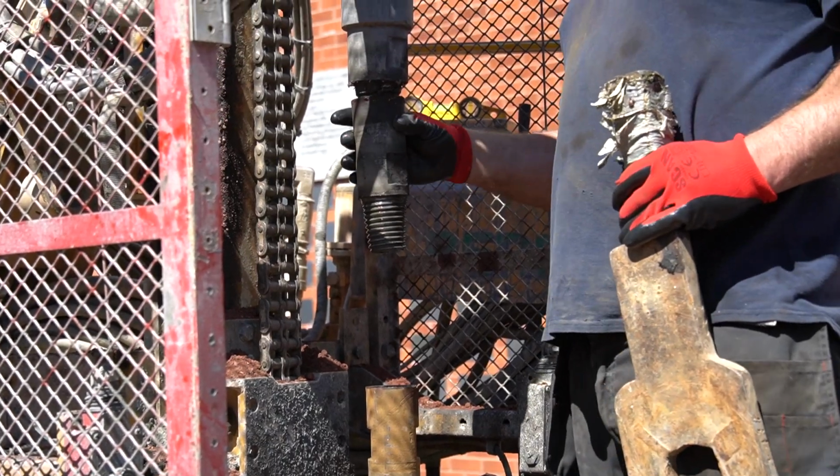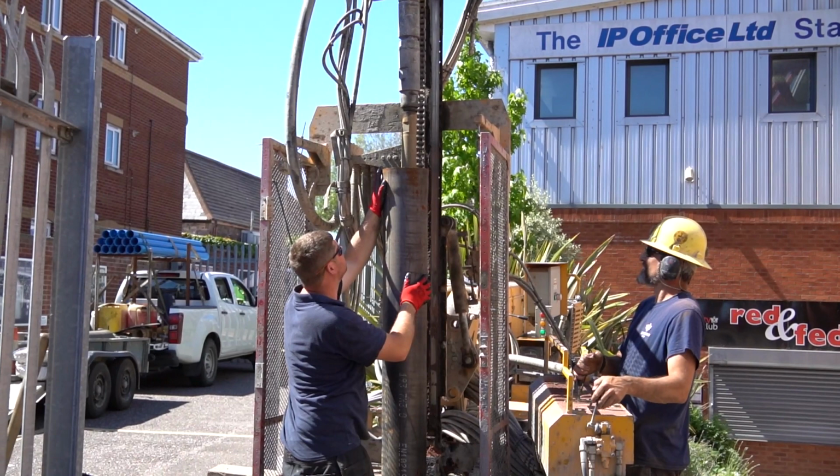Not just one, there's two. So today the engineers came for the guys that drilled the borehole. They had a window of opportunity to come and get our pumps in, so both boreholes now have a pump and both are pumping water.